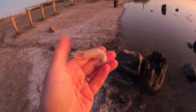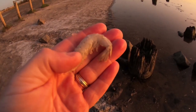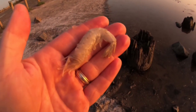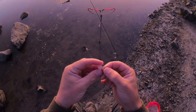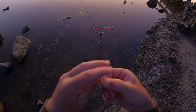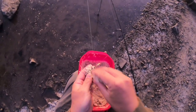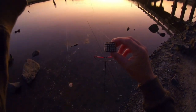So that's the setup. All right, so that's the bait. That's just a prawn bought from the servo this morning. You can buy these frozen. All I'm going to do is nip off tiny, tiny chunks of that, peel it, and put that straight on the hook. So it's going to be tiny bits of prawn with breadcrumbs as burley. That's going to be the bait. That's it. That's the breadcrumbs packed in the feeder with the prawn on the hook. Let's get the first cast out, see what we can get.